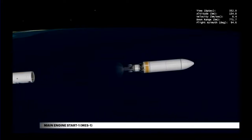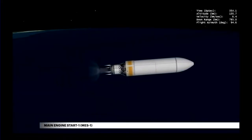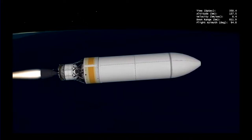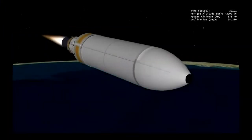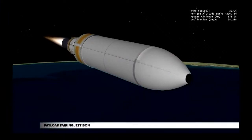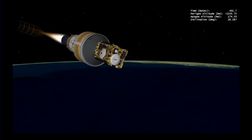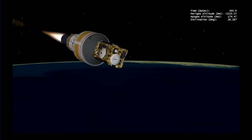At 5 minutes 56 seconds, the Delta cryogenic second stage main engine burn begins. During ascent, NROL 44 is protected inside a 5-meter diameter trisector payload fairing. At approximately 6 minutes 38 seconds, the payload fairing is jettisoned. Delta IV continues its national security mission following payload fairing jettison.